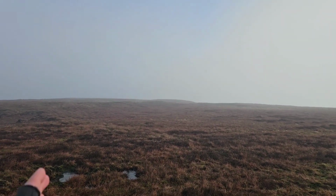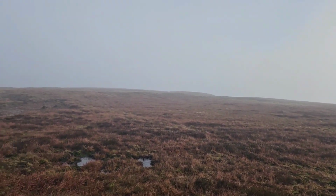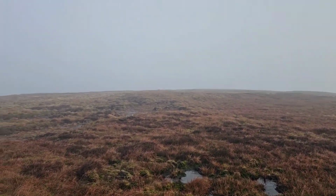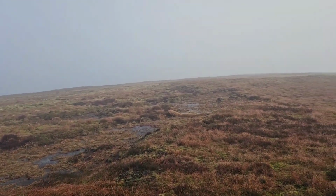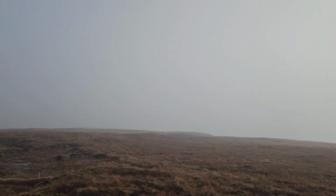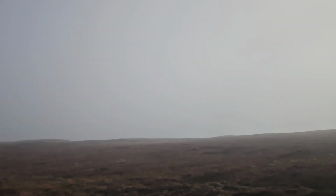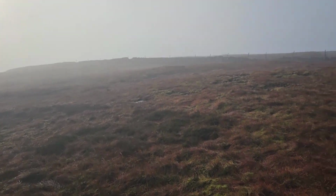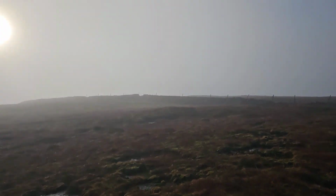Now the way I want to go is that way. Otherwise I've got to follow the wall and then pick the path up. But it doesn't look like there's any paths here, and I don't want to chance my arm and get stuck somewhere. So I might just follow the wall to the Pennine Way, pick that up. Makes the walk a bit longer, but doesn't matter. Don't want to be turning my ankles on anything up here.